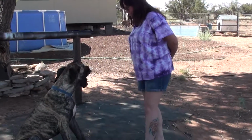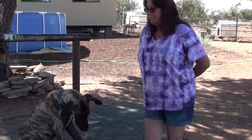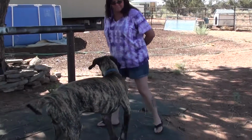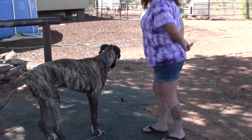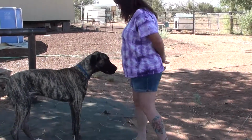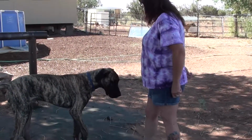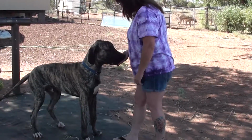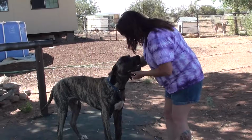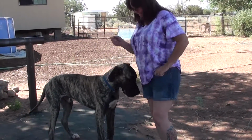So it's kind of like a common ground language they understand, and it's non-threatening, and there's no physical punishment. It's just communication. It's really not about the training. It's just the eye contact game. I guess it's way more about the relationship and the communication. Anytime she gives you even half of a blink, she gets a treat and lots of praise.